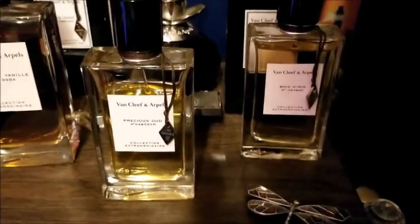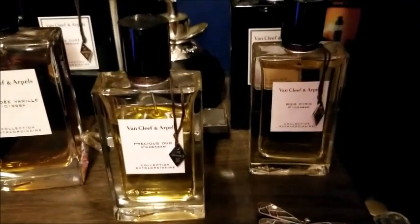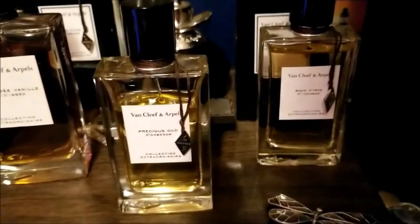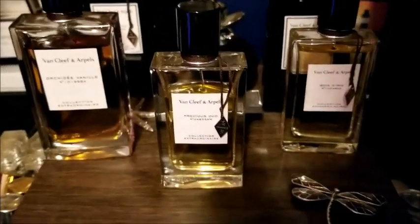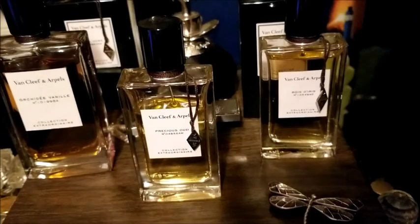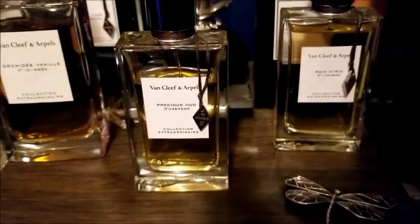And the notes are tuberose, and there's oud and incense and patchouli and sandalwood and ambergris and jasmine, pink pepper, vetiver, some citruses in there. And for me, it really is big on the white florals, the patchouli and the oud, with a touch of incense, just a touch, not a lot. This is really a pretty perfume.